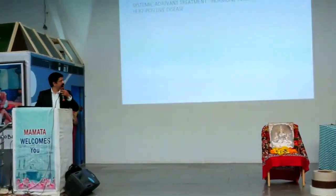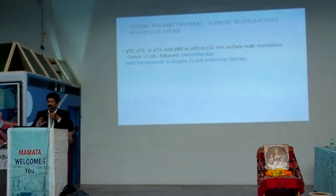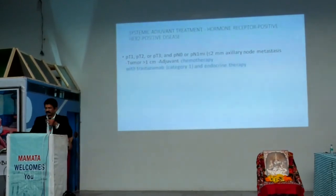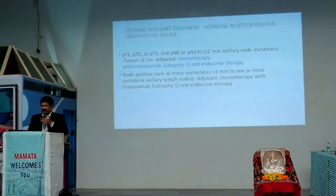I am not going into these, as they are a little complicated, sir. There are sometimes triple positive, triple negative cases. Targeted therapy is the future. Targeted therapy is growing tremendously. By the time you become oncologists or start practicing, targeted therapy will be even bigger. Herceptin, sir, yes. As of now, for HER2 positive disease, trastuzumab is a category 1 recommendation. Category 1 recommendation. It should be given.